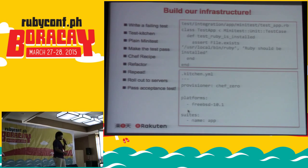So basically, this is a set of convenience scripts to run VMs on your local machine. It can also run test VMs on AWS or DigitalOcean, and then it will run the test suite named app on a FreeBSD machine, and it will correspond to this app test to test that Ruby is installed.